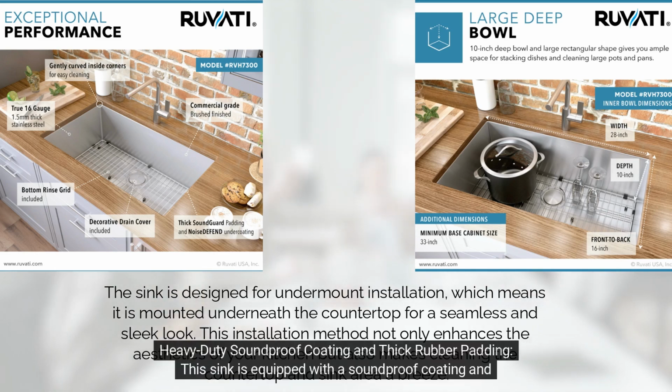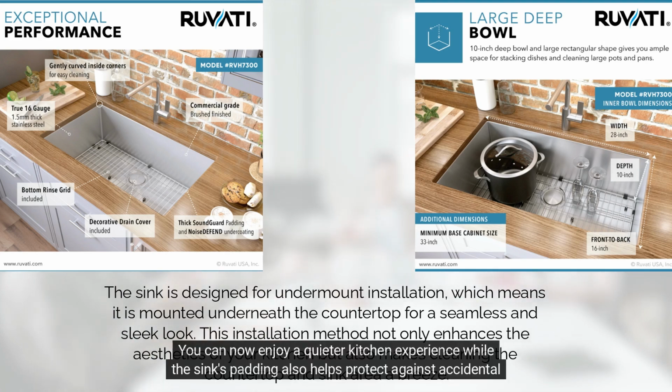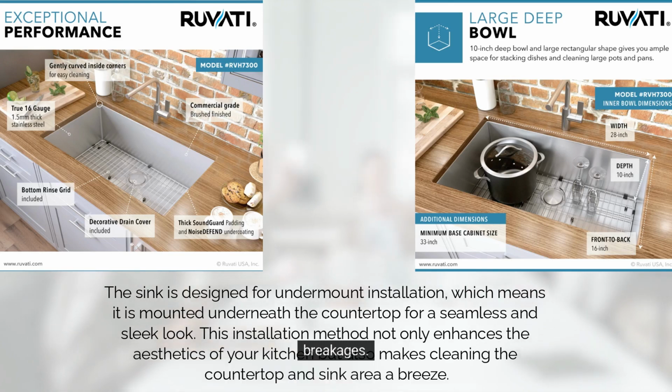Heavy-duty soundproof coating and thick rubber padding. This sink is equipped with a soundproof coating and thick rubber padding, significantly reducing noise and minimizing condensation. You can now enjoy a quieter kitchen experience while the sink's padding also helps protect against accidental breakages.